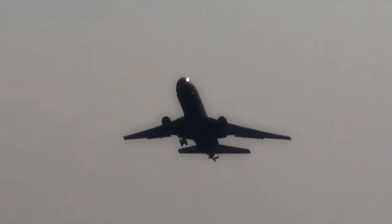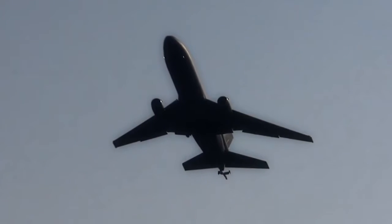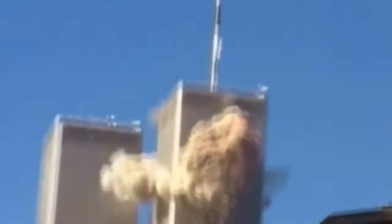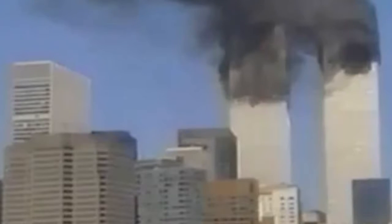When you saw the second one happen, what did it look like? It was a much smaller plane, but someone said it looked like a military plane, but I'm not sure. I don't know much about airplanes. Were you close enough to see any markings on the airplane? It definitely did not look like a commercial plane. I didn't see any windows on the sides. No, it was a black plane. It looked like a fighter jet.